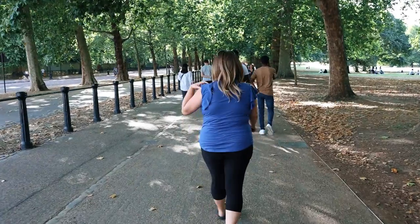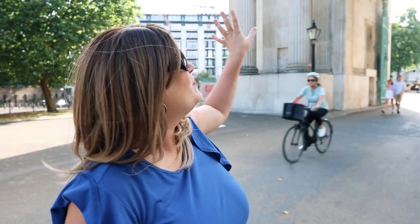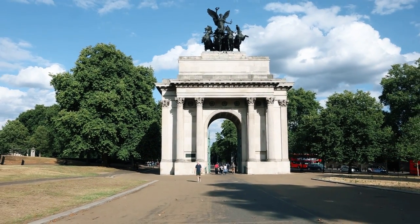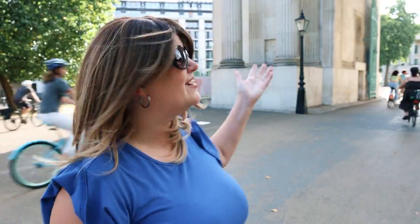It's beautiful here. We're going to walk through Green Park, cross a block and go to Hyde Park. So we are walking from Green Park to Hyde Park, and we came across this. This is the Wellington Arch, and it was built in 1826 somewhere else, taken apart and moved here in 1882. That's crazy that they would tear apart something this big to move it. But here it is now.